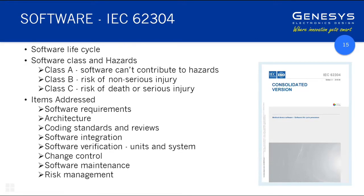62304 applies specifically to the software, and it is a life cycle standard, so it applies from the very start of your software through to completion. The three classes roughly align with the medical device class. So Class A software for a Class 1 medical device, Class B software for a Class 2 medical device, Class C software for maybe a Class 2B medical device or a Class 3 medical device. So there's a reasonable alignment. And the sections of the standard apply with increasing rigor to the different software classes. So Class A, many of the clauses of 62304 simply don't apply. Class A is where the software can't possibly contribute to causing harm to anybody.